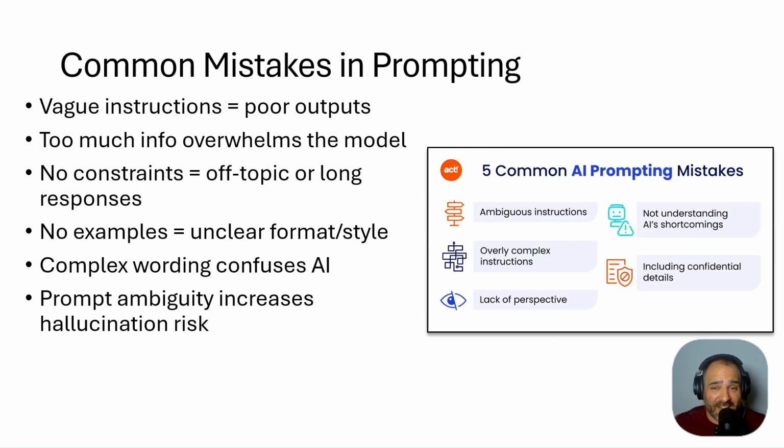With that said, there's a lot of mistakes when you're doing a bad prompt. One is having vague instructions. If you have vague instructions and you're overly ambiguous, it's going to give you poor results. Too much information will overwhelm the model and not give you great results either. So having the right amount of information that you can get through trial and error will help ensure you have the best results.